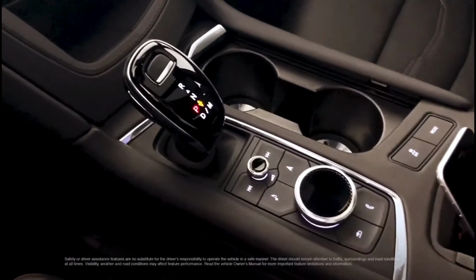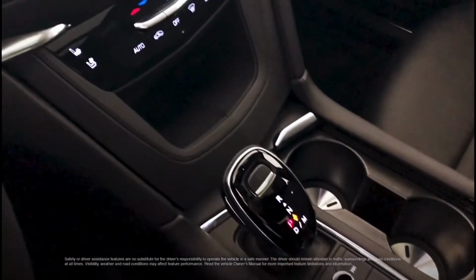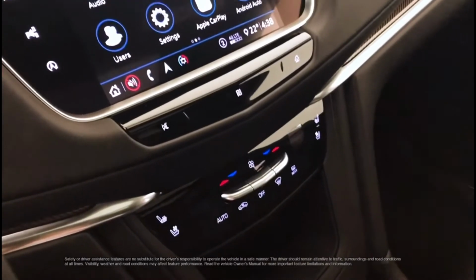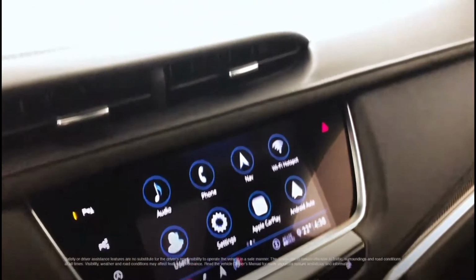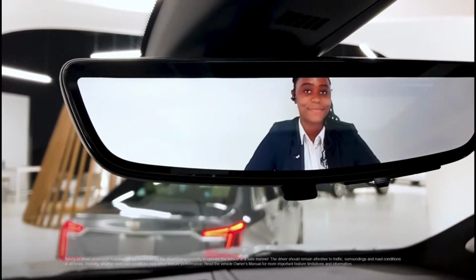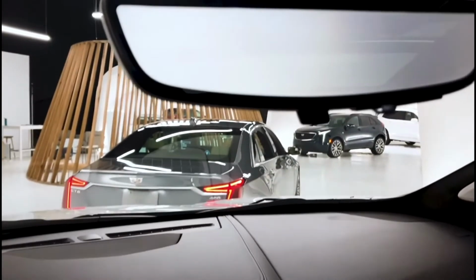The XT5 has over 20 available safety and driver assistance technologies, like the safety alert seat, forward collision alert, front pedestrian braking, and the rear camera mirror. The rear camera mirror streams rear-facing HD video that expands to provide a wider, less obstructed rear field of view than a traditional rear-view mirror.